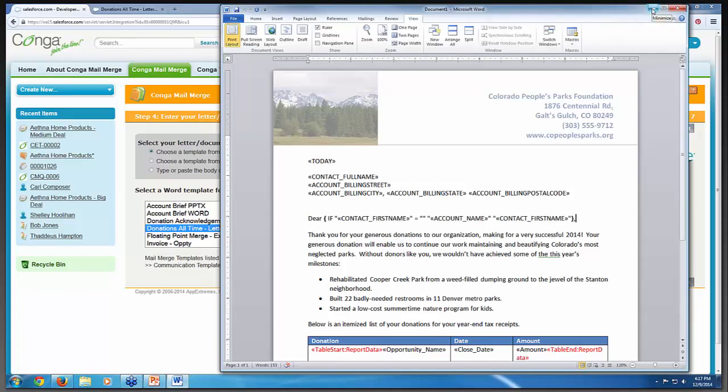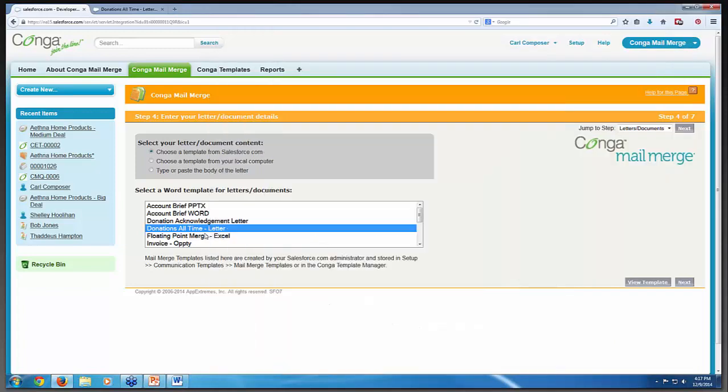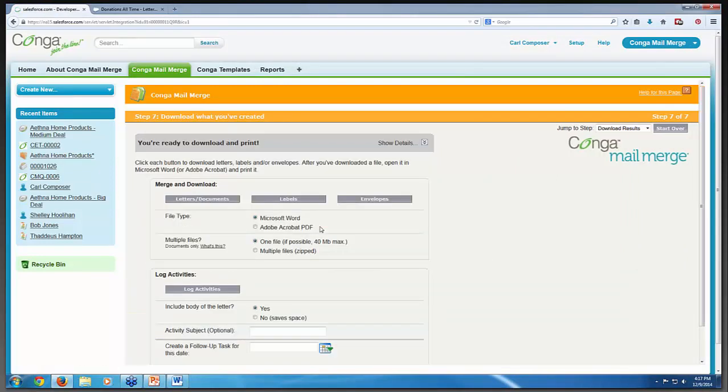So I'm going to minimize this for now. That's the template we want to use. Click Next. And then because we're not using labels or envelopes in this particular merge process, we have to skip from step 4 to step 7. So don't think that we can't count here at Conga. It's just that you don't need labels or envelopes, so we've skipped to the end.